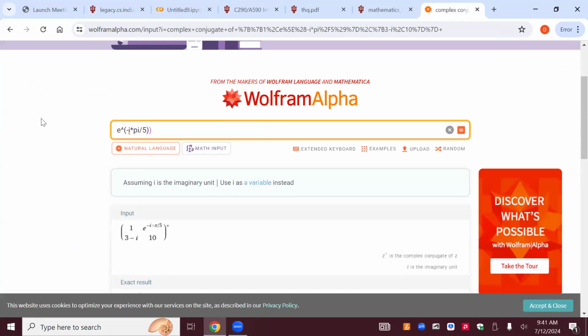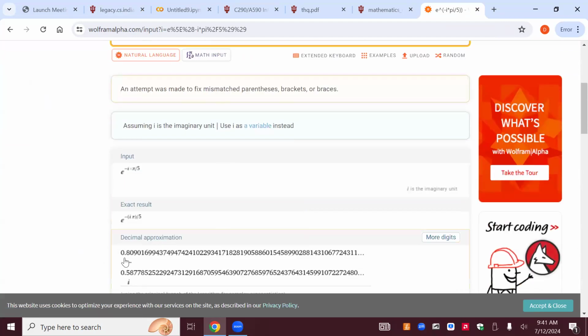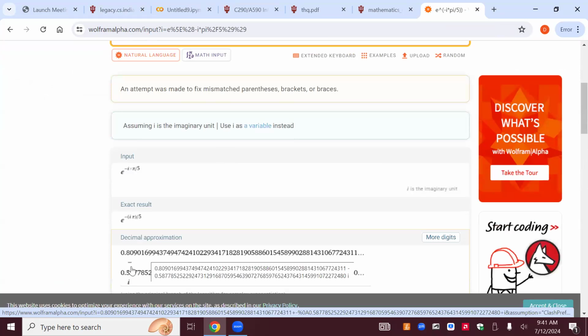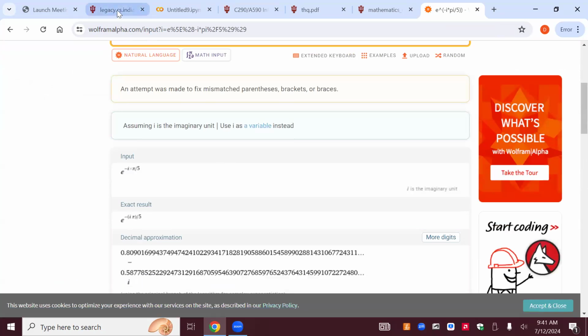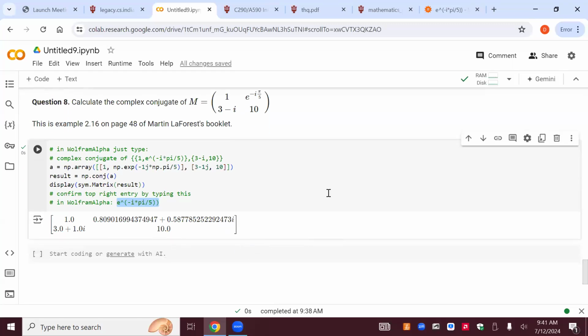So what's e to the power of negative whatever? And the answer is 0.80 and so on, minus 0.5877. And if you look into your answers, it's the same numbers. So numerically you can confirm that this is what it is, and all the minuses become plus, all the pluses become minus, and that's the complex conjugate. Complex conjugate, no transpose yet, and we don't know what the transpose conjugate might be about.